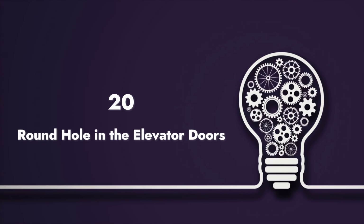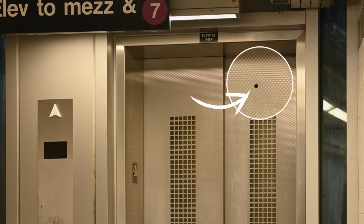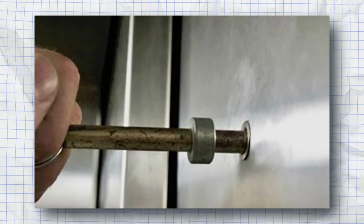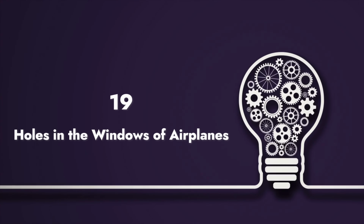20. Round hole in the elevator doors. On many elevator doors, there is a little round hole, and if it weren't for that hole, a whole lot of essential work would be much more complicated to do. You see, that hole is actually a keyhole, allowing workers to open up the doors whenever they need. That can range from routine inspections to an emergency situation. If you find yourself in an elevator that's stuck in between floors, you'll be thanking the Lord for that tiny hole.